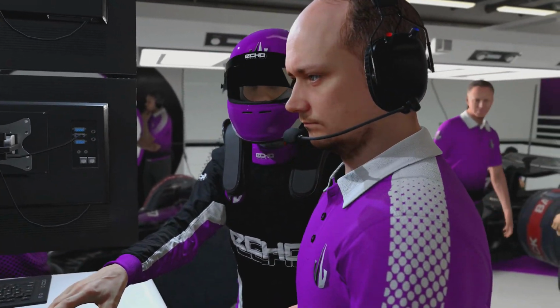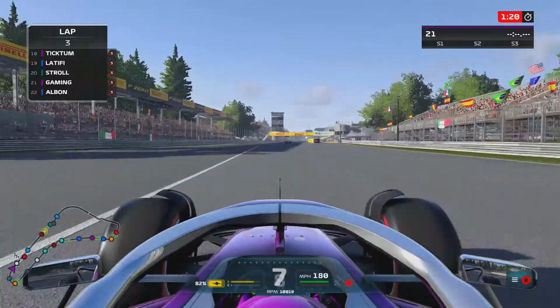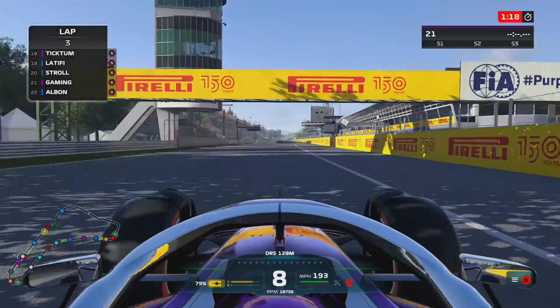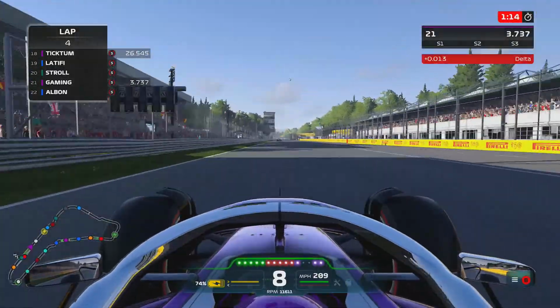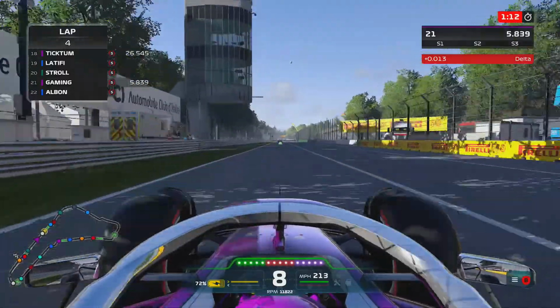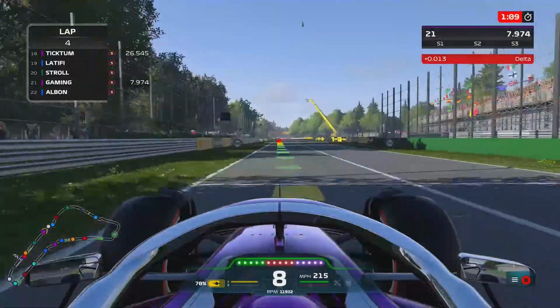So coming into Monza, very speed-determined circuit. Our setup was something like, I think for the front wing I had 0 on the setup, and the rear wing was on 3, just to give us a bit of grip coming through corners. But let's get into this lap and see if we do have any speed.